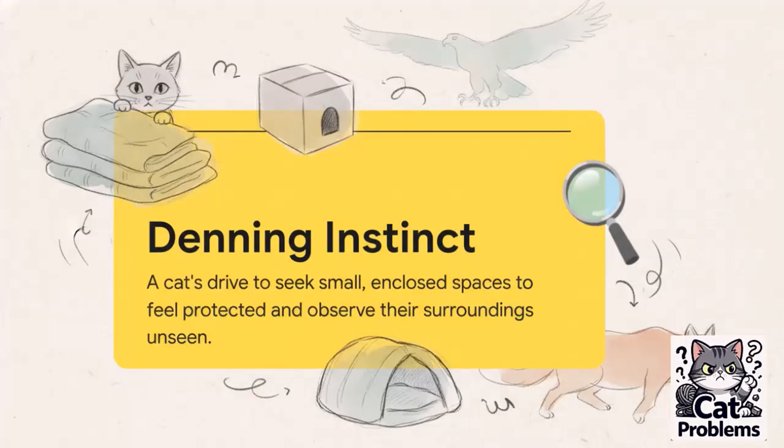You see, out in the wild, cats are this fascinating contradiction. They're amazing predators, right? But they're also prey for bigger animals. Because they have to be both the hunter and the hunted, they've developed what's called a denning instinct. They are naturally drawn to small, dark, enclosed spaces. And why? Well, from that little bunker, they can keep an eye on everything without being seen. It's the ultimate safe space.